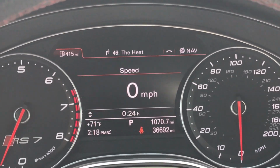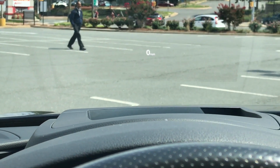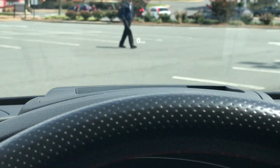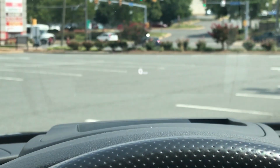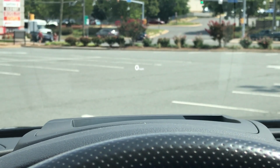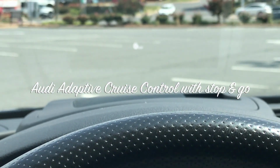And then you have the digital speedometer, which a lot of people like to use. I don't use it because, as you can see on the dash, this car comes equipped with heads-up display. And the heads-up display not only shows you your speed, but it'll show you the direction if you're doing navigation, but it'll also show you the stop and start feature that you have with your cruise control.